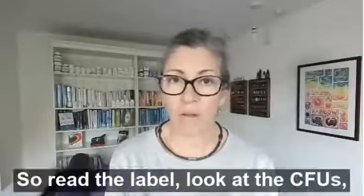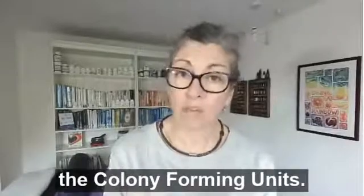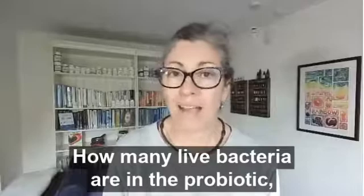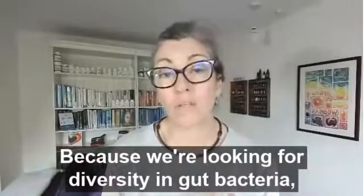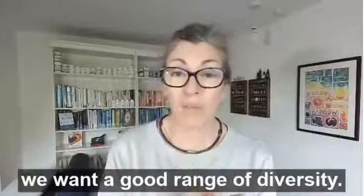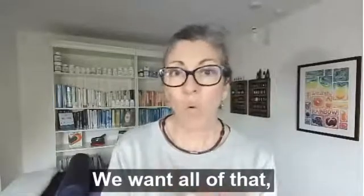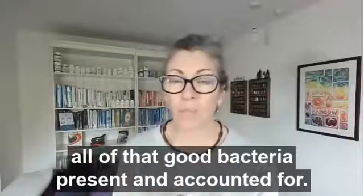ingredients as well. So read the label, look at the CFUs, the colony forming units, how many live bacteria are in the probiotic, and then the diversity of the strain, because we're looking for diversity in gut bacteria. We want a good range of diversity. We want all of that good bacteria present and accounted for.